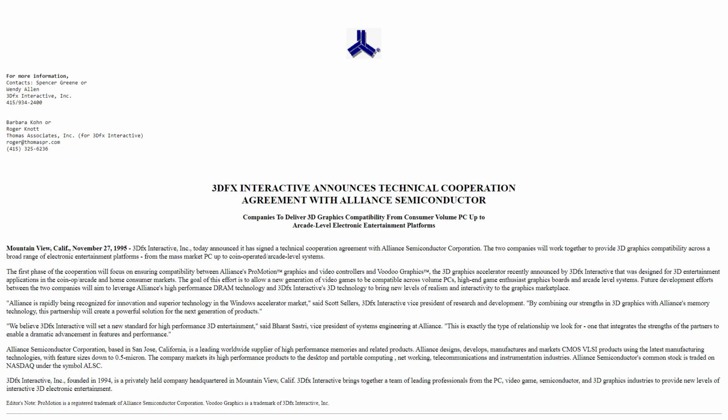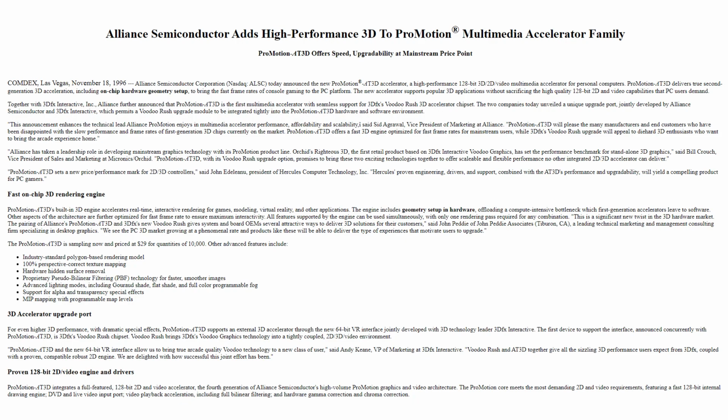Alliance's new chip, named aT3D, was announced at COMDEX in November 1996, along with the Voodoo Rush from 3DFX. Sporting a 128-bit 2D core based on the previous aT24, it also included a hardware geometry setup engine for offloading those operations from the CPU, and most importantly, a 64-bit VR interface for connecting to the Voodoo Rush chipset.